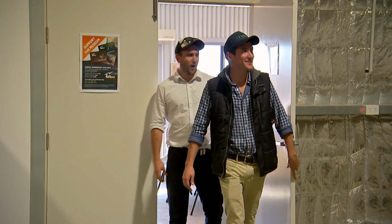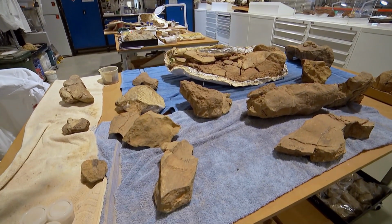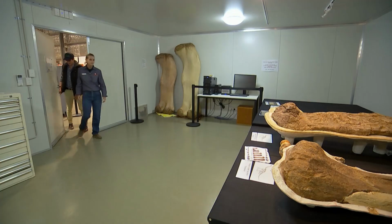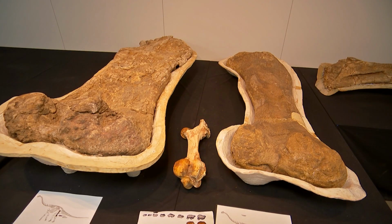Holy moly, this is huge! The Eromanga Natural History Museum holds an incredible collection of dinosaur and megafauna fossils, dating back almost 100 million years. So here we have Australia's largest dinosaur. The leg bone from Cooper, it's about 1.9 metres long.